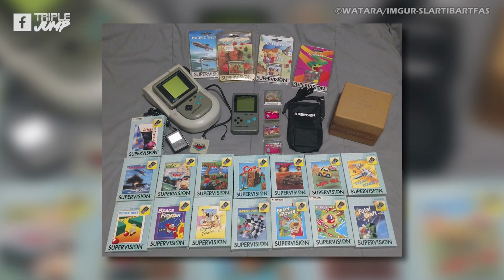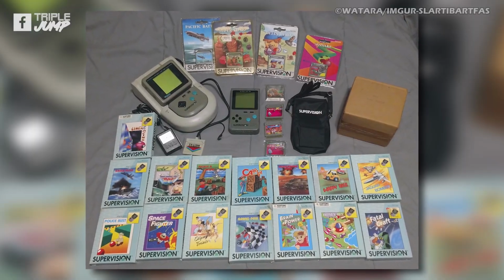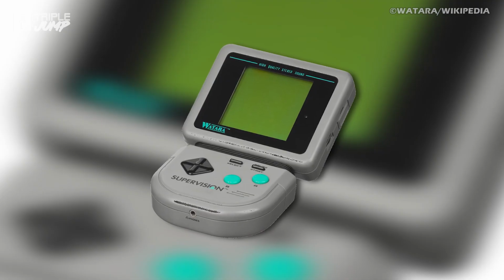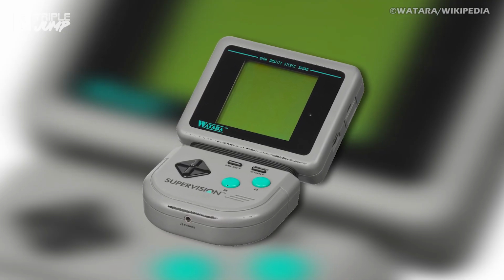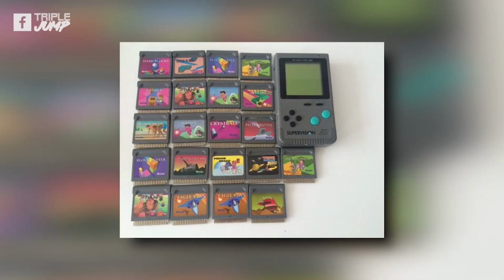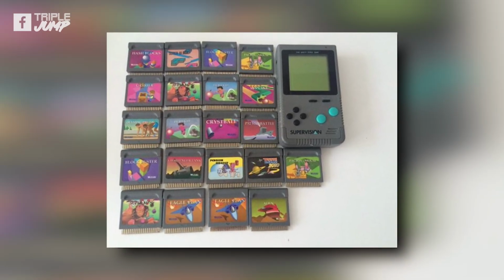The Supervision was designed to compete with the Game Boy, no prizes for having guessed that, and was actually a decently made unit. It was sturdy and, well, it was sturdy. That's more than most of the Game Boy's competition can actually say. It also sold for significantly less, around $95 when adjusted for inflation.